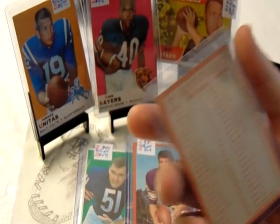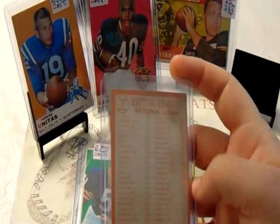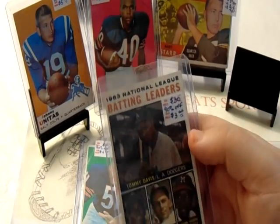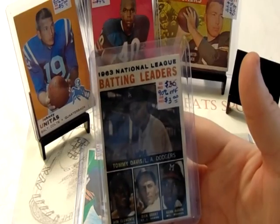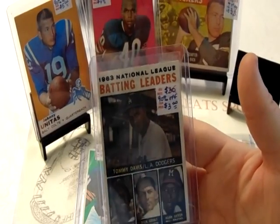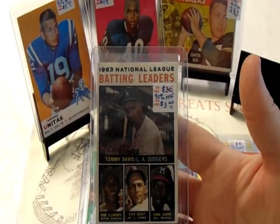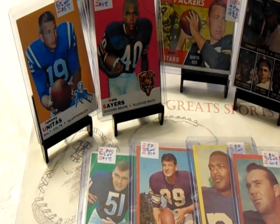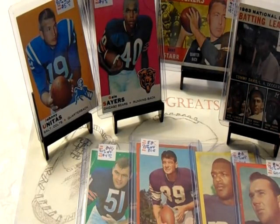And condition wise, aside from this stain up here in the top corner, and I don't know what that stain's from, could be dirt, could be anything, but this is actually not a bad card. For only $3, that was a steal. The corners aren't the sharpest, but for $3 for a Clemente and Aaron card, I thought that was definitely worth it. So anyways, I grabbed all of these, put that Clemente back in the picture frame there.